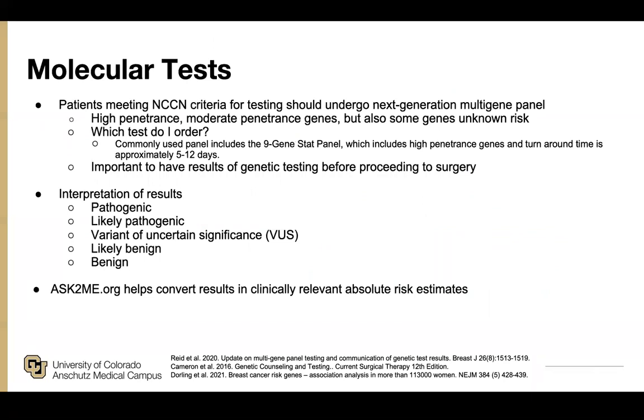The genetic test of choice for those patients meeting NCCN testing guidelines is a multi-gene panel. These panels vary, and many include genes with varying degrees of evidentiary support and actionability. The important point here is that the provider ordering the test should know which genes are being tested and understand that the methodologies, detection rates, and interpretation of the results are not standardized across laboratories. A commonly used test is the 9-gene stat panel, which can return results in a matter of days, since it is important to have the results before proceeding to surgery.